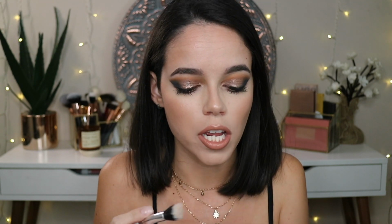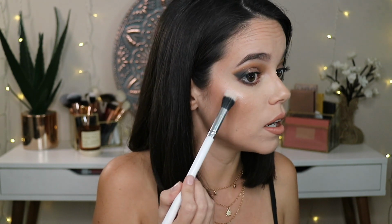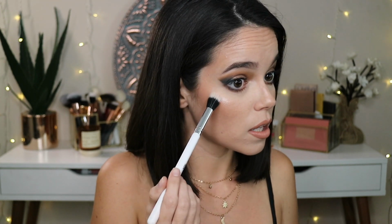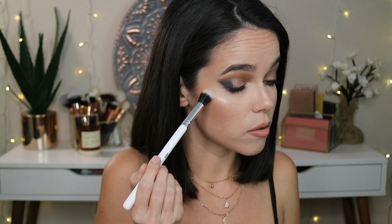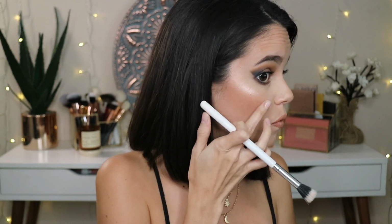I wanted to add this one because I haven't used it yet and I got it when it went on sale at Sephora. It's the Starlit Powder by Makeup Forever, and this is in the shade Ivory. I'm just gonna add this to the very high points of my cheeks, just my cheeks, because that's too much. Literally right there. Oof. Whoa, man. Had to tone it down a little bit.